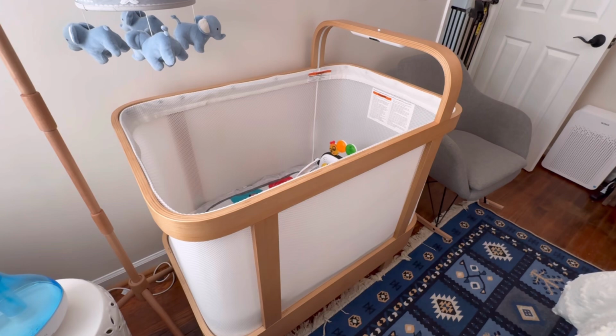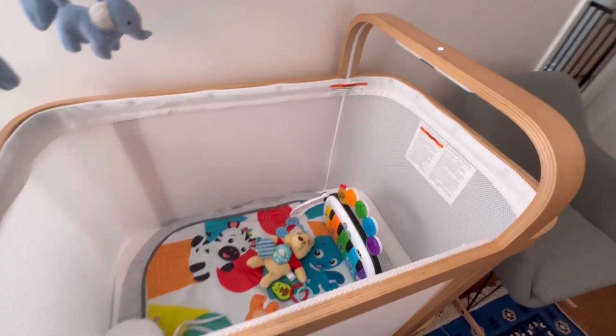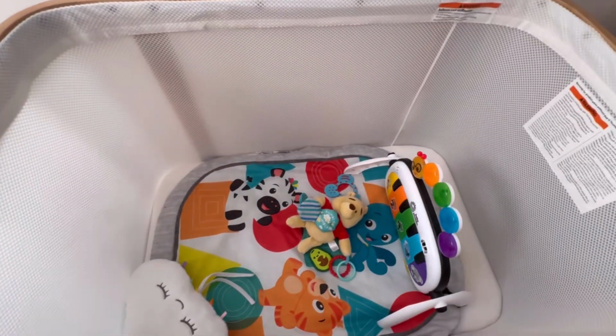It also has the camera and sound machine built in that white panel. So those are not extra things that are taking up space, and it converts from a bassinet to a crib. So you have 2-in-1, and you can see this is what it looks like in crib mode.